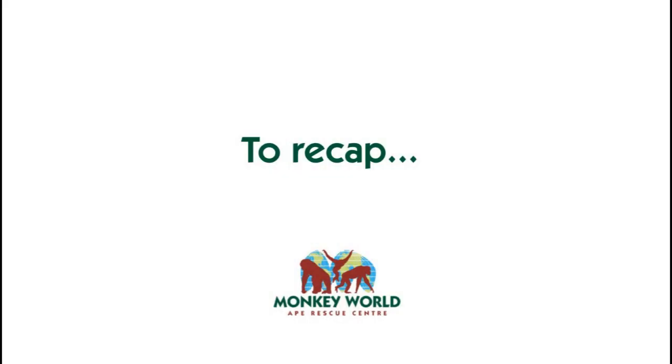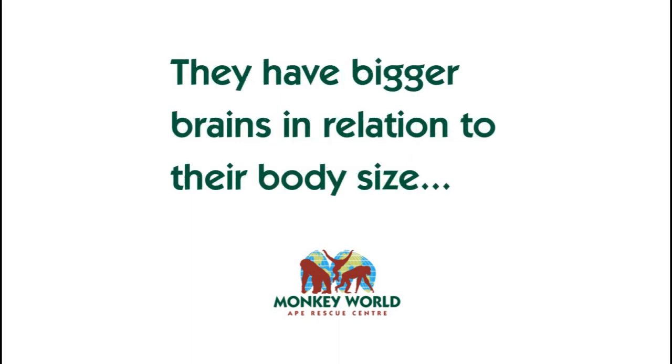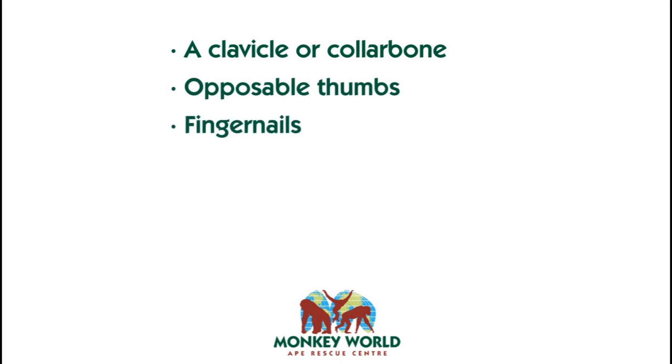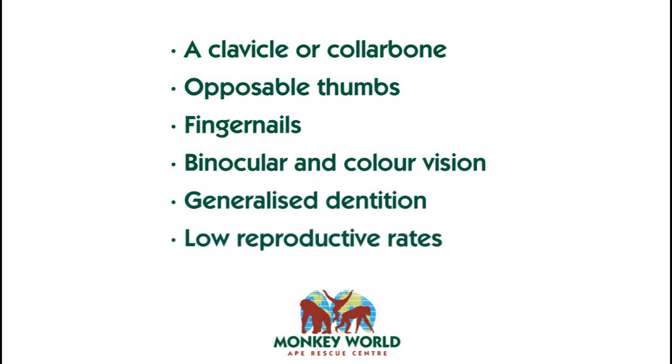To recap, primates are mammals that generally live in trees. All primates have bigger brains compared to their body size than other animals. Primates also have one or more of these six main characteristics: a clavicle, opposable thumbs, fingernails, binocular and colour vision, generalised dentition, and low reproductive rates.